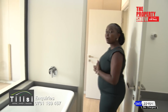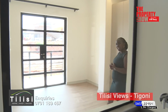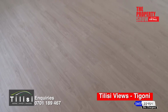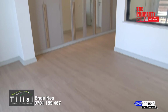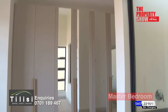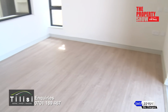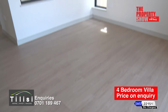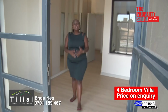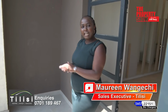As you can see, our master bathroom has a see-through window, which is basically for light and aesthetics. The master bedroom also comes with sufficient mirrors and storage space for your items. The master bedroom also comes with a balcony for light, ventilation. You can have your evening tea here, read your books here, and also get to enjoy the sunset.